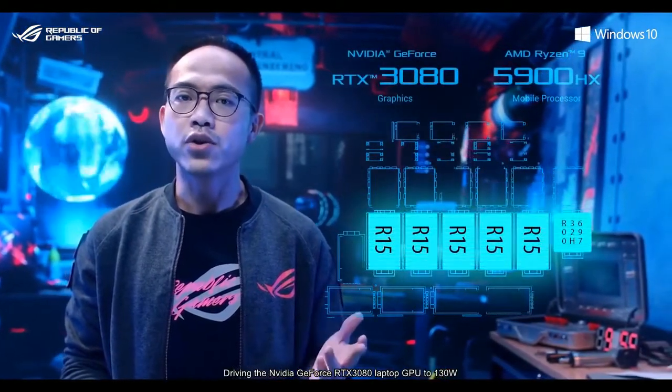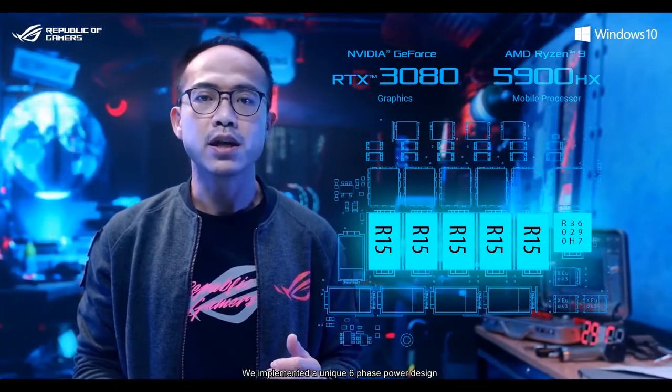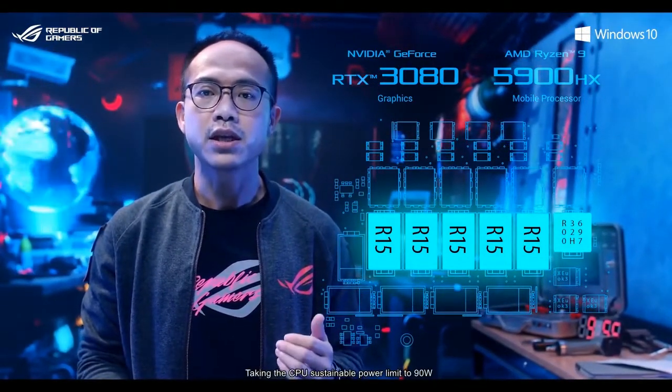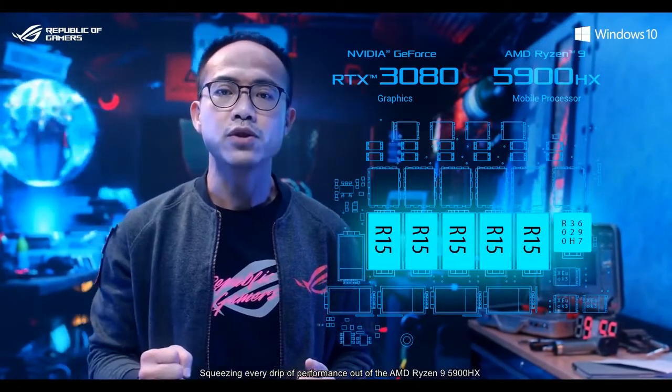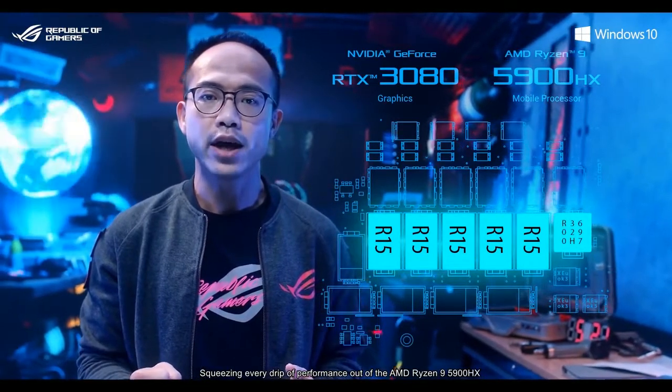Driving Nvidia GeForce RTX 3080 to 130 watts with dynamic boost technology, we implemented a unique 6-phase power design, taking the CPU sustainable power limits to 90 watts, squeezing every drop of performance out of AMD Ryzen 9 5900HX.